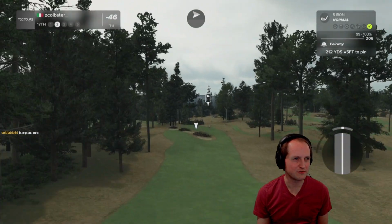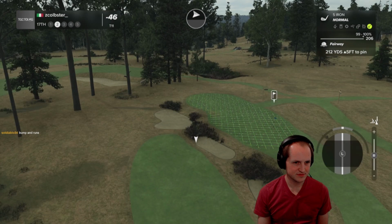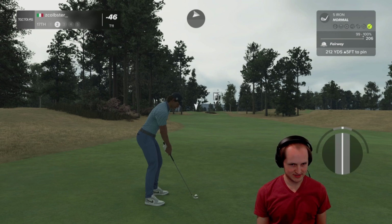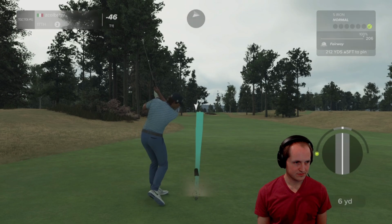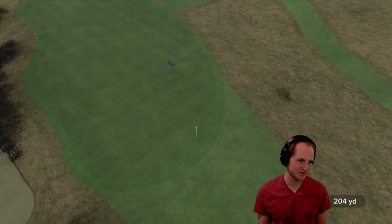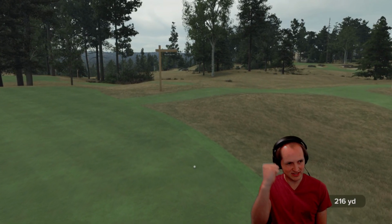This is incredibly tough for us because it lands a little bit short. I'm going to give it some backspin. But we're asking a lot out of this shot. I hit that. Oh, the fast is going to save us because I pushed it. But we're going to be long and probably in this rough. Oh, the backspin coming in clutch.